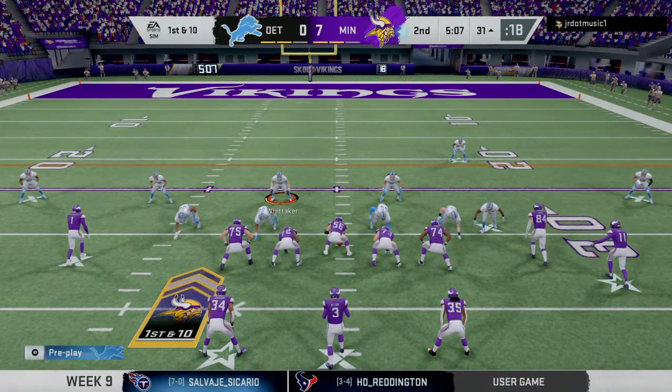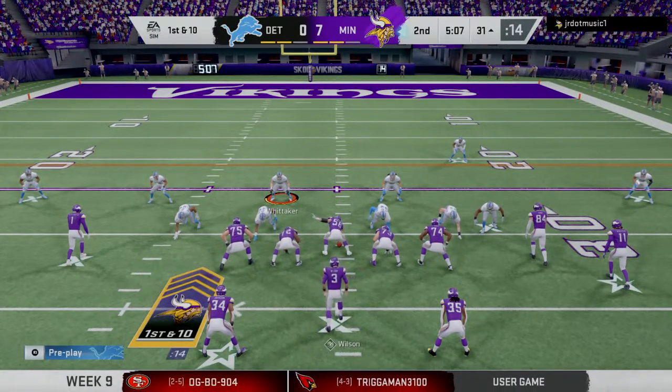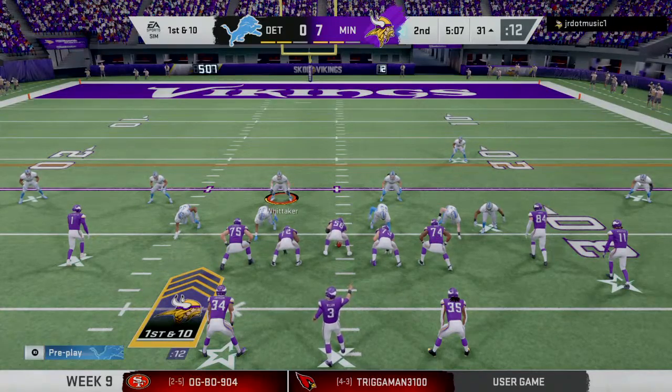Got it. Mike 51. Zoom. Friday. Check 3. Sponge. 12.